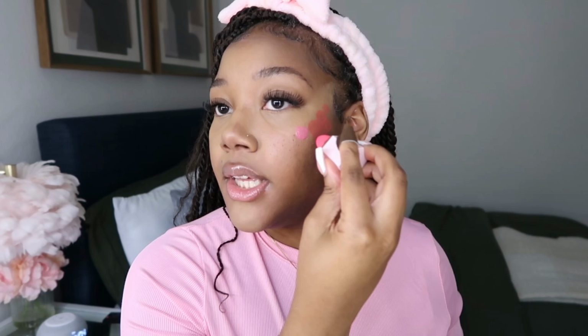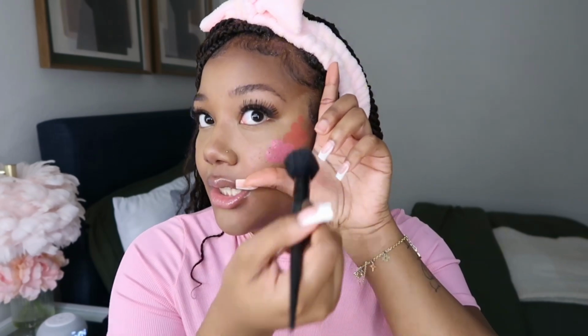And then I take the lighter shade. This one's really pink. And I kind of put it right there. I blend with a harder brush. This was the trick that I learned that worked for me. I used to do this, but I don't have to do that anymore because I realized, okay, the blush is right here. You see how I just knew?